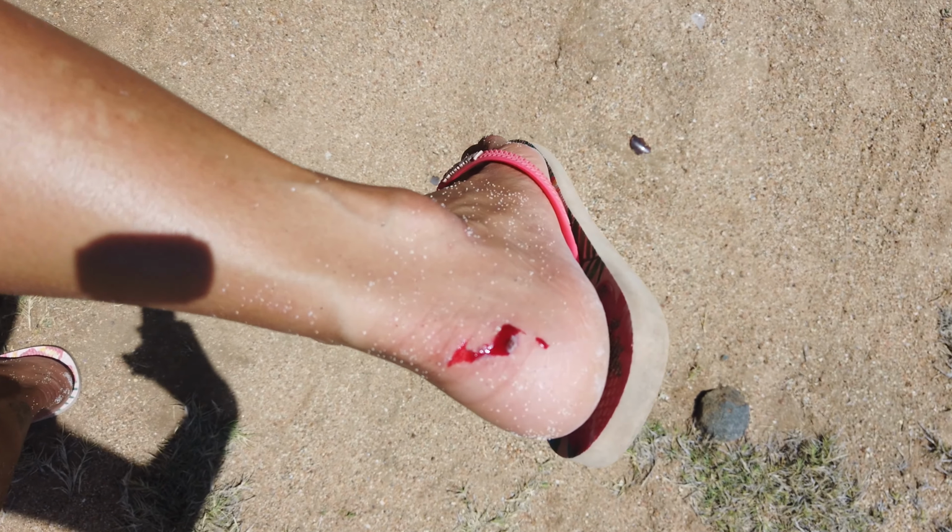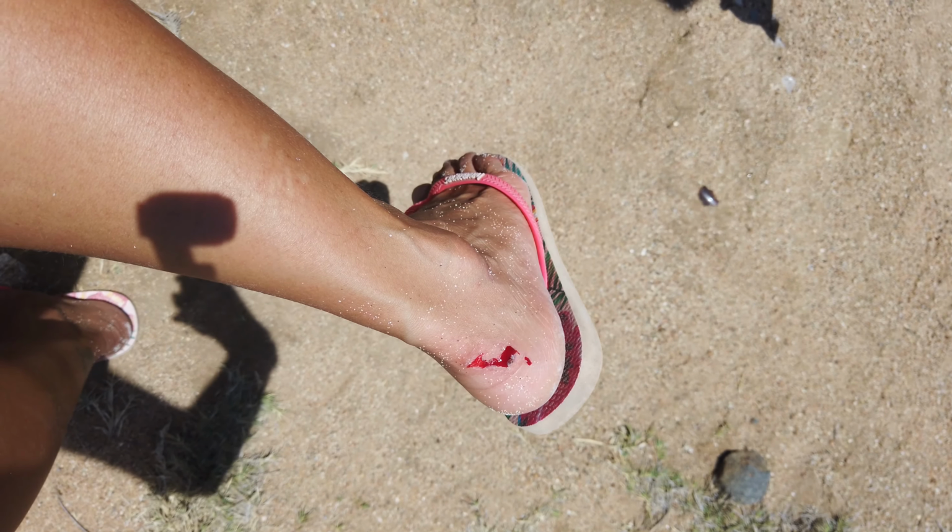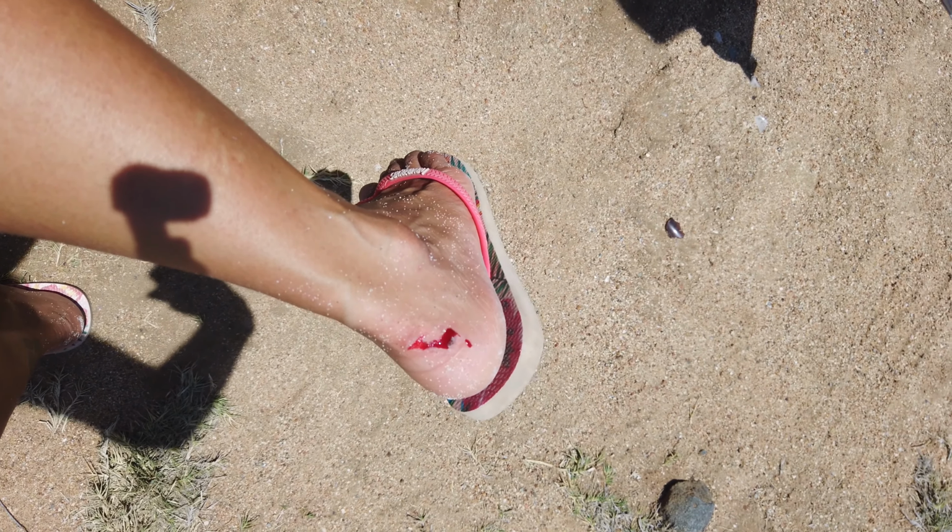And this is just your little reminder to always go hiking with proper shoes. Don't do it in flip-flops like I did. And yes, I'm laughing at myself for being such an idiot.